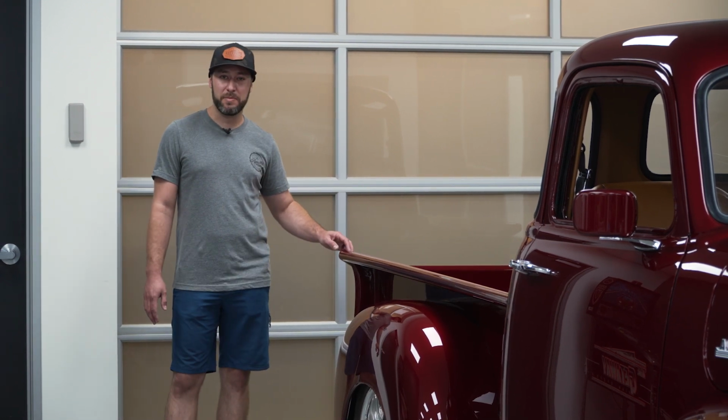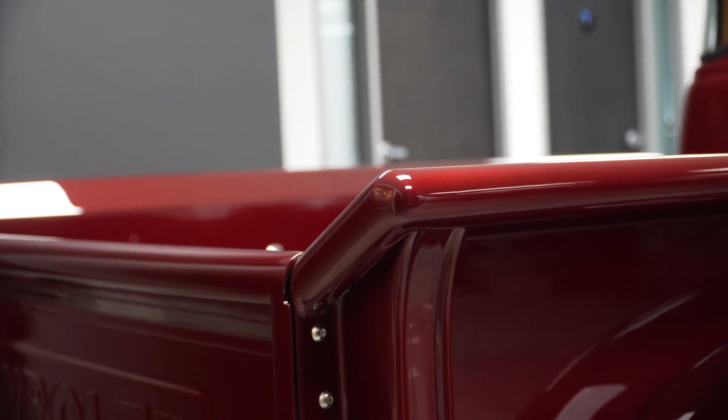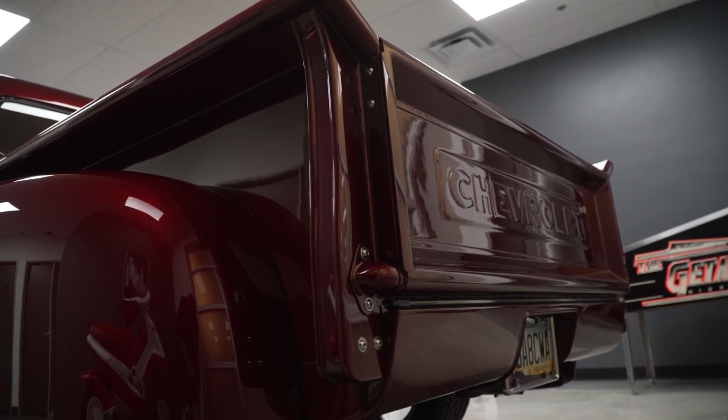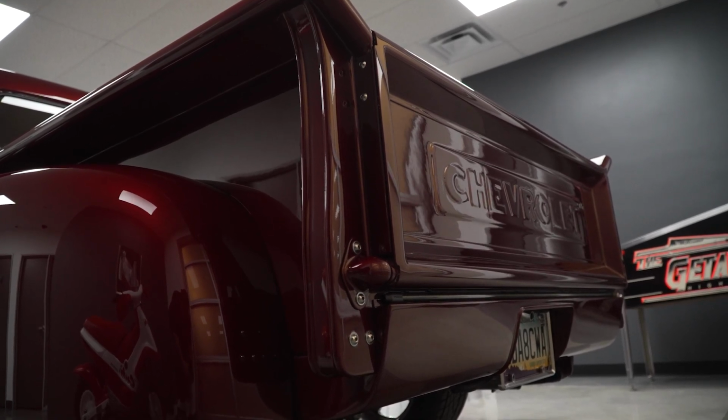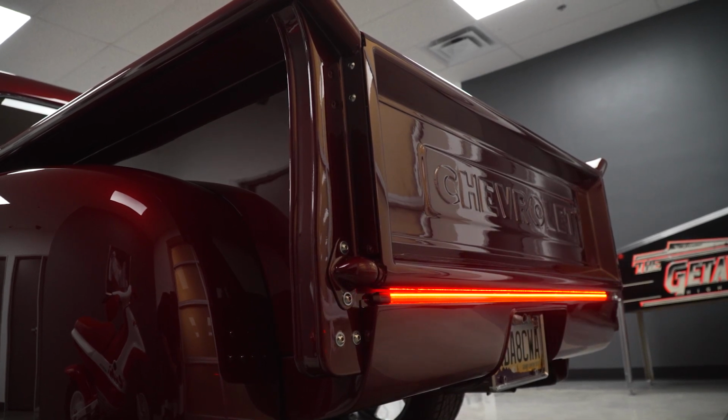One of the big things is our Apicella Designs radius bed corner kit. Just finishes out the rear, makes it look really good and smooth, like it should have came that way. Some of the notable features on the back, we blended the stake pockets. We radiused them down to meet the roll pan for just a nice clean look.